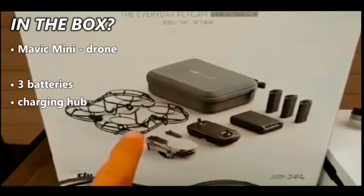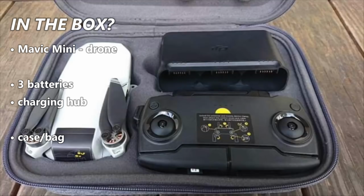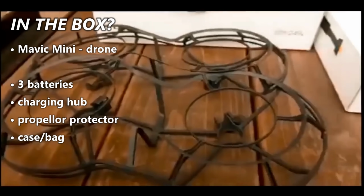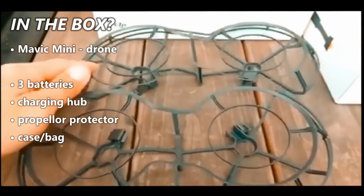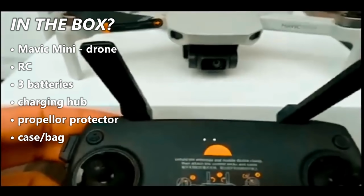As you guys can see in the box for the complete package, we're going to get 3 batteries, 1 charging hub, and 1 mini hard shell case. I wish it were a soft shell bag, but anyway. And the propeller protector, which I'm sure I won't really use. And of course, a quite proper looking RC.